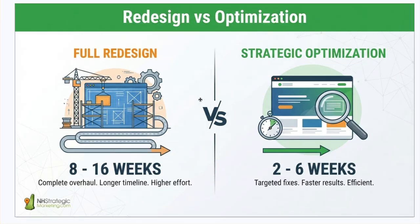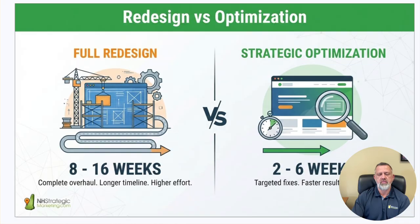We had a law firm client that paid an agency for a full redesign, and on average, a full redesign could take anywhere from 8 to 16 weeks. For these guys, they had been sitting on this project, and it wasn't all the agency's fault. I'll be clear on that. But the website redesign took years. They still hadn't launched it.